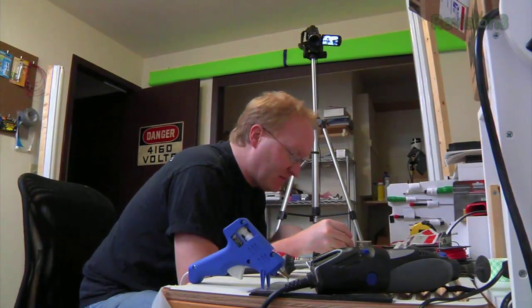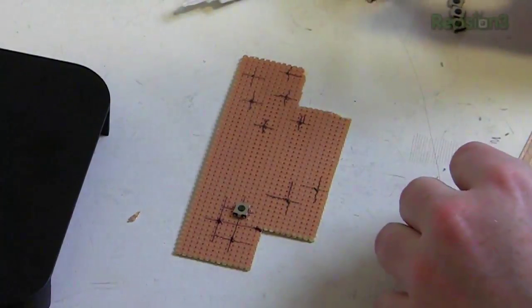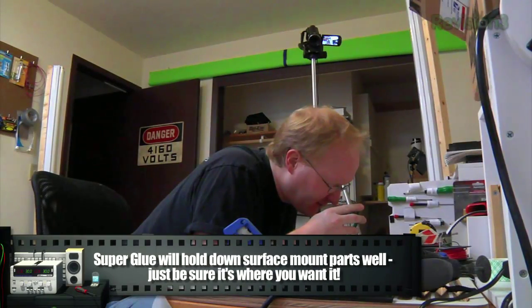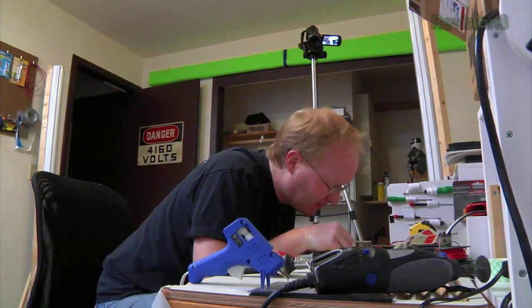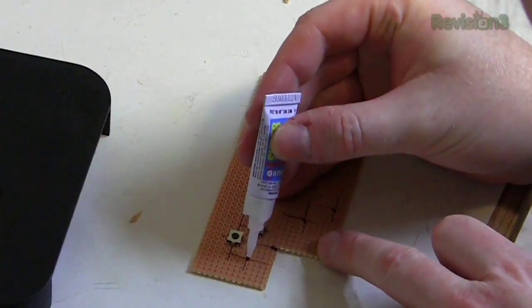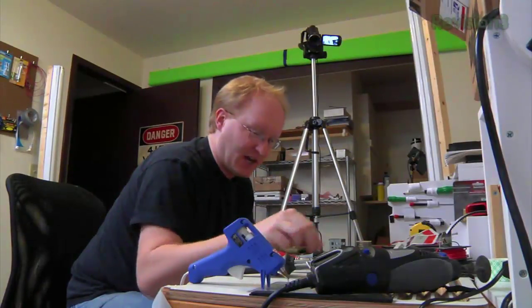Now I'm using some surface mount tack switches here. I chose surface mount because they were smaller. A lot of stuff gets hard to find anymore in through hole, you know, where the holes go through. But that doesn't mean you should be afraid of surface mount. Most surface mount stuff you can still solder in by hand.